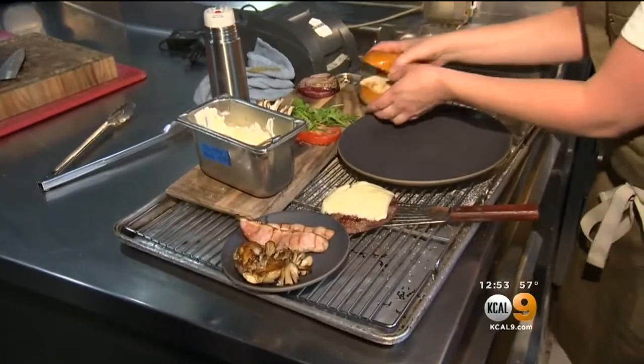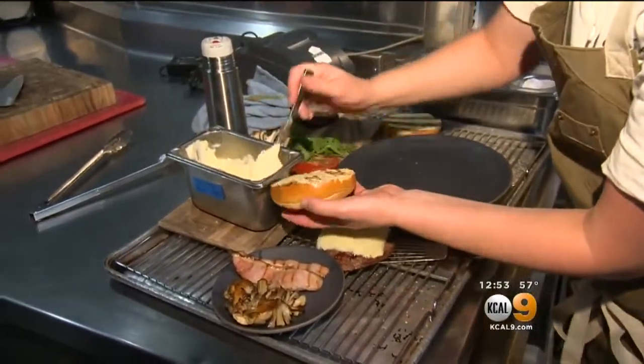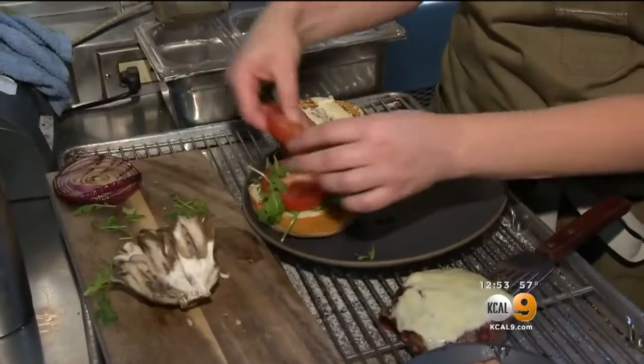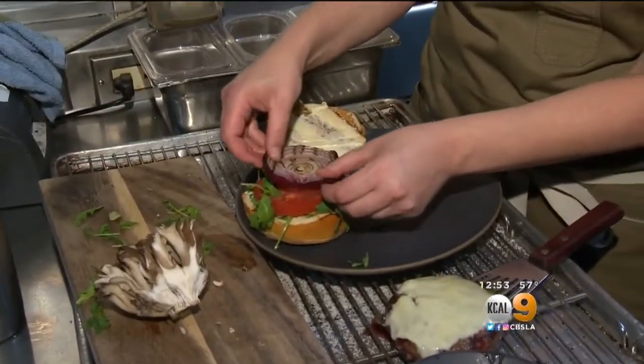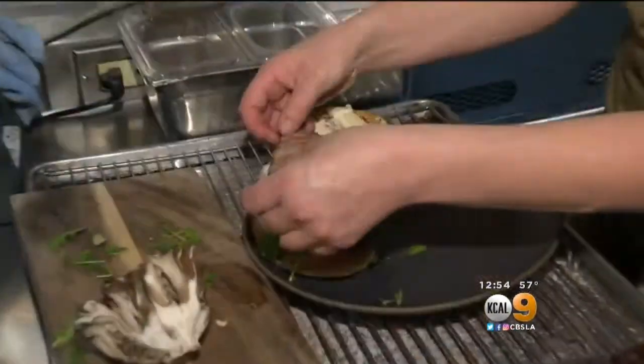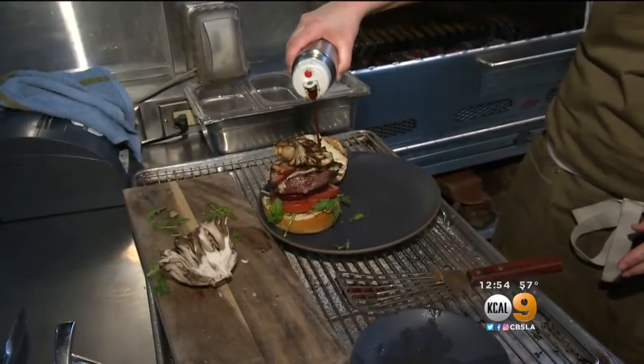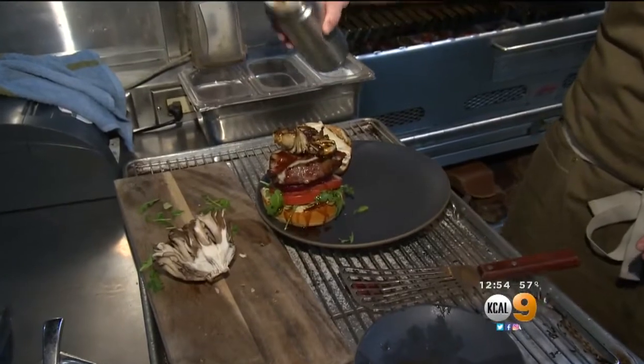Okay, so we're going to start with some truffle aioli. All right. Wild arugula, vine ripened tomatoes, grilled onions, our burger, the grilled bacon, our maitake mushroom. It wasn't decadent enough. A little bit of red wine bordelaise.